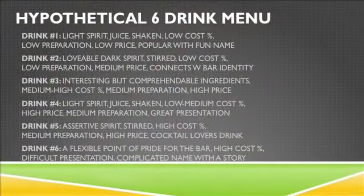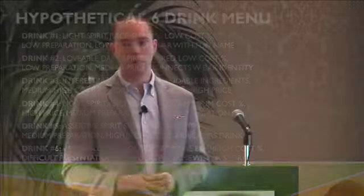Okay, cool. Drink 4, right? Let's do the absinthe one. We've got our weird comprehensible ingredients just for the sake of doing this, because we put her pineapple gin cocktail here in drink 4, right? Again, light spirit, juice shaken, low medium cost percentage, high price, medium preparation, great presentation, okay? So this is for after that person's had that first drink, right? And they're like, okay, cool, I'd like another cocktail, but I'd like something different, right? I don't like bourbon. I have no idea what absinthe is. Ooh, this is delicious, okay? I like pineapple and I like gin.